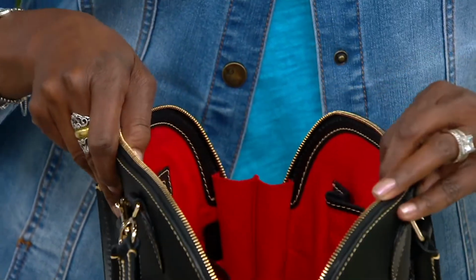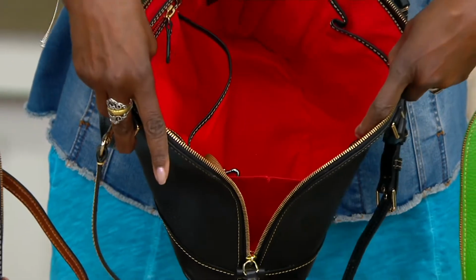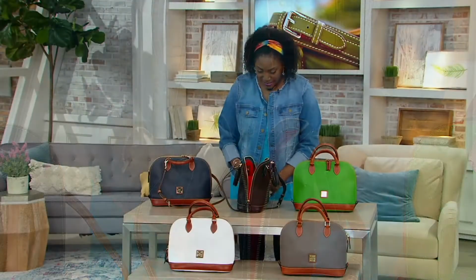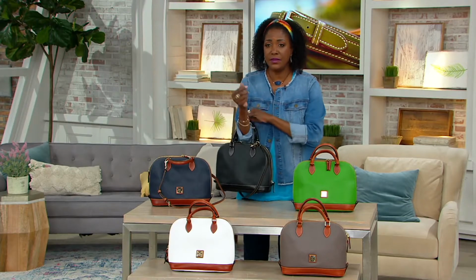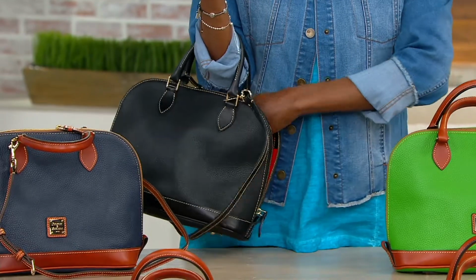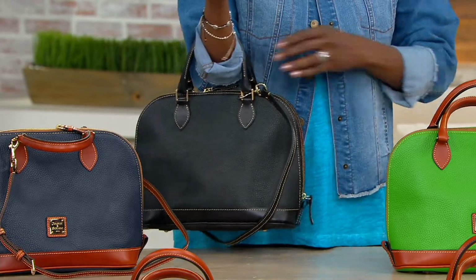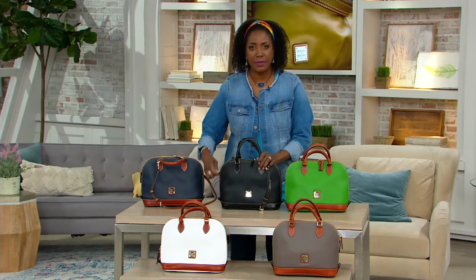But then when you look at that gusset, look how wide this bag opens up. And that's the cool thing about it. You can see top to bottom, everything that's in there. But on any given day, if I have this bag on the crook of my arm and I'm just running into the store really quickly, I can access from one zip side. I don't have to have the entire bag unzipped to access my wallet, to access that face covering or whatever. You can access it from just the one side of the zip.